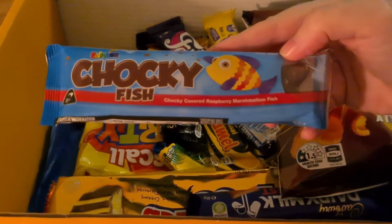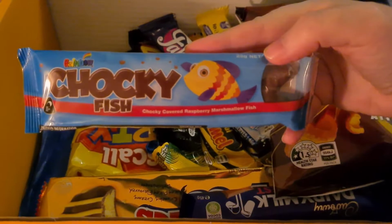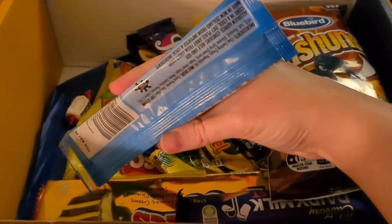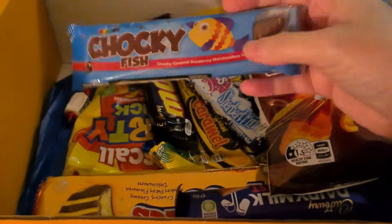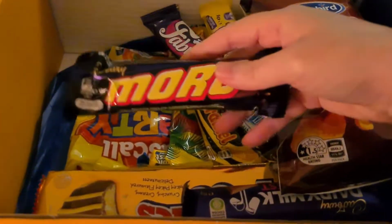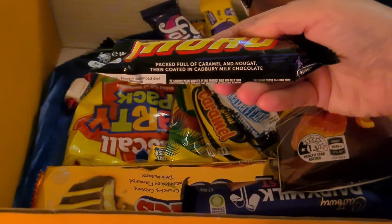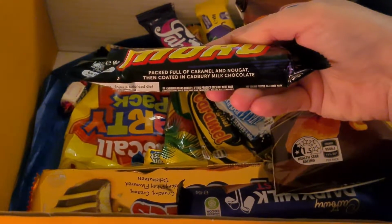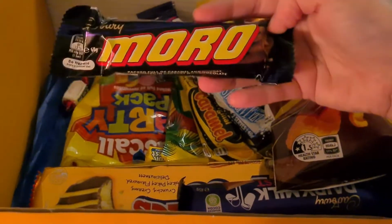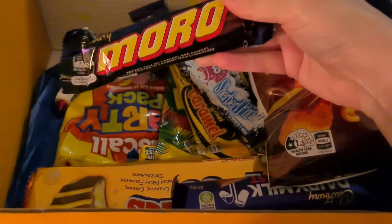Chocky fish. Chocky covered raspberry marshmallow fish. Rainbow. I'm pretty sure Cadbury's have their own version as well out there. A Cadbury Moro. Packed full of caramel and nougat, then coated in Cadbury milk chocolate. Oh, wow, okay, so it's similar to the Mars bar then, isn't it? Free charge taste. Cool.